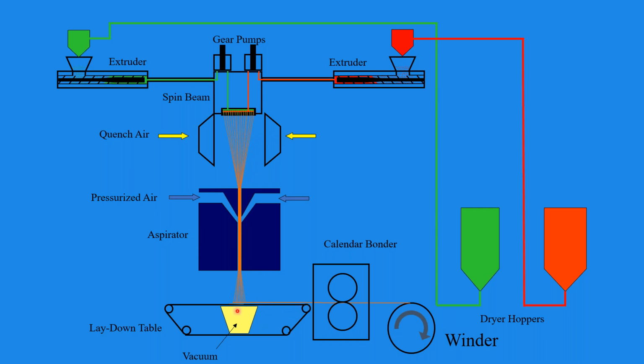This does not give as good a web formation as the other one, but it's a little cheaper on the capital. But sometimes it can make fiber properties that you can't get with the other one. Usually you can run the fibers a little faster.